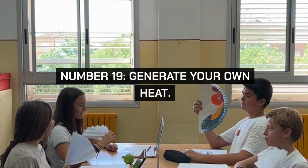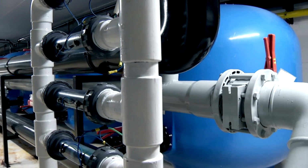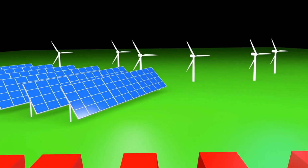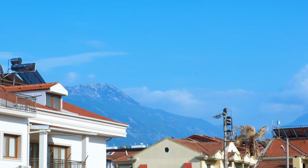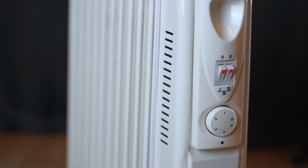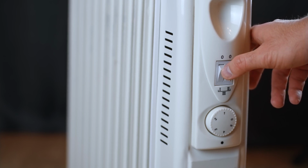Number 19. Generate your own heat. Build or install alternative heating systems like passive solar heaters, rocket stoves, or masonry heaters. These systems can be highly efficient and use renewable resources. Passive solar heaters capture and store the sun's energy, while rocket stoves and masonry heaters burn wood more efficiently. Implementing these methods can drastically reduce or eliminate your heating bills.